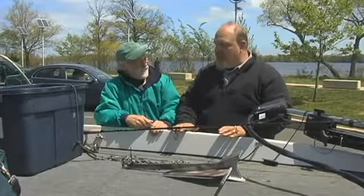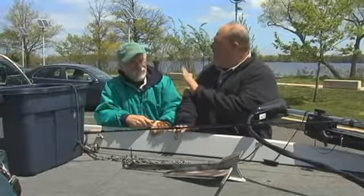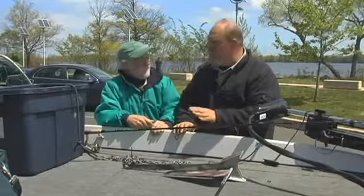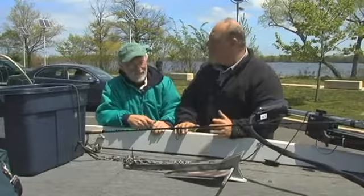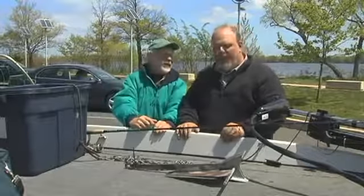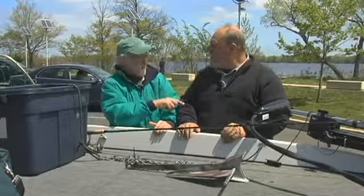So don't skimp on the chain. Don't skimp on the amount of anchor rope. If you've got 100 feet of anchor rope on the boat and you're out on the river, great. Still not a problem. I'd rather have too much anchor line than not enough, and that's dangerous too, not having enough anchor line.